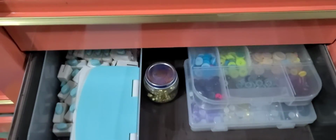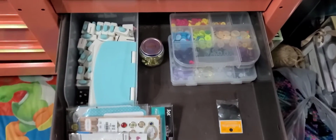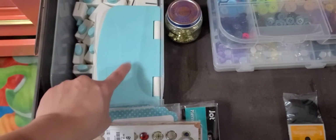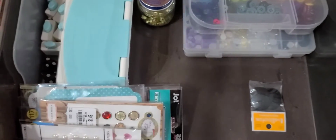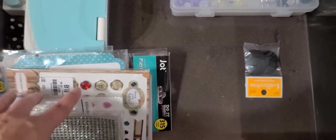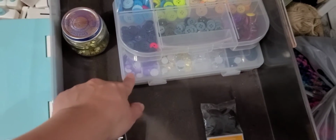Oh, I already showed you guys that one. Here, I have not really set up this one. It's not 100%. It may change. Here I have my We R Memory Keepers word punch, or letter punch, and it just punches out letters, and it's an awesome embellishment. I got it for a steal at Hobby Lobby for like, I think, 10 bucks. And I keep some of my gemmies right here from the dollar store and from collections, as well as my buttons and my gemmies or jewels.